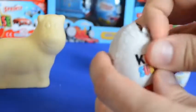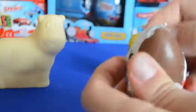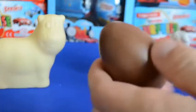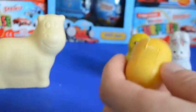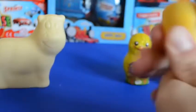We all know how good the Kinder eggs are, so I'm looking for some animal collections because I got a couple of them to collect at the moment, which would be really cool to finish off a couple of them. But let's see what we get.